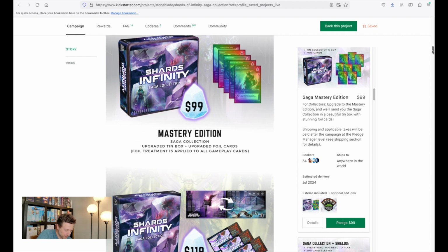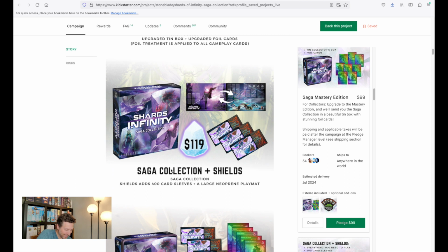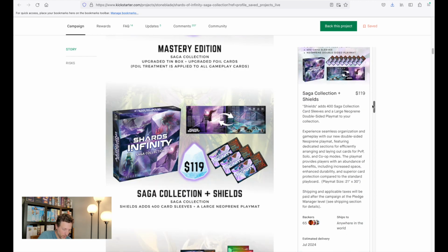If we go a little bit further here, we're going to see this Saga collection plus shields. So shields are essentially sleeves. And you're getting a neoprene playmat as well. So this is $119. Again, it's $25 in shipping. So you're looking at about $144 all in on this. Now, this pledge level does not include those foil cards.